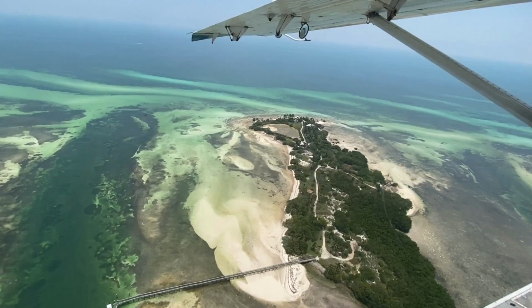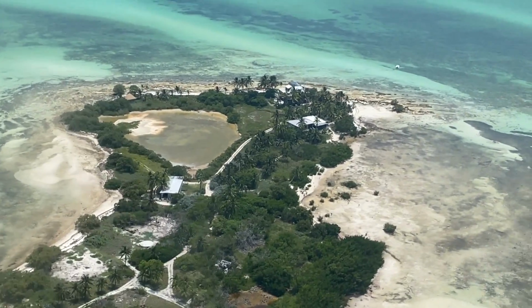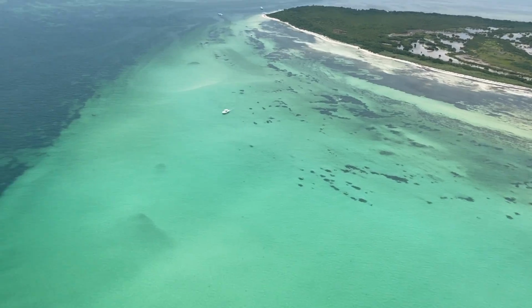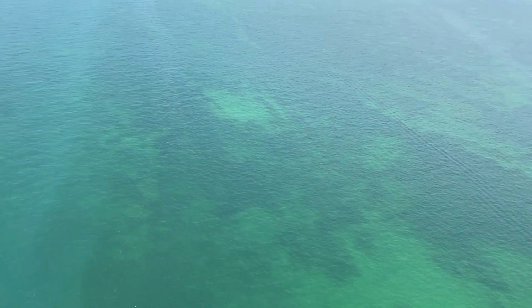All right guys, this is Ballast Key. Ballast Key is the only private island in Dry Tortugas. And supposedly this is where Tennessee Williams wrote some of his plays, and he was a playwright, so pretty interesting. And then as we head past Ballast Key, we are going to head towards the Marquesas Islands, which is a coral atoll.